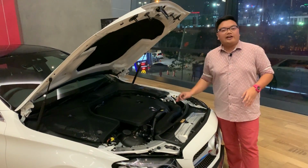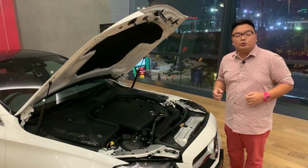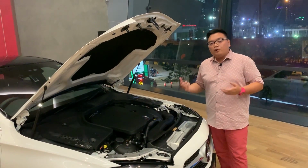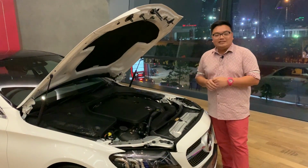As for the engine, the C300 gets a brand new engine, still 2 liters, but it's now a more modern M264 configuration. This one has slightly more power, 258 horsepower, so that's 13 HP more, but it makes the exact same Newton meters as before, which is 370.